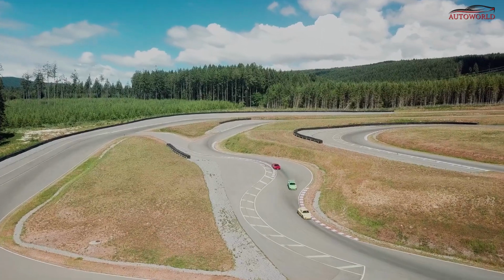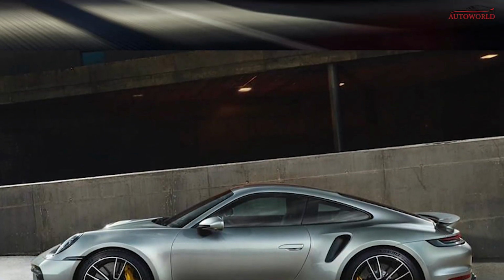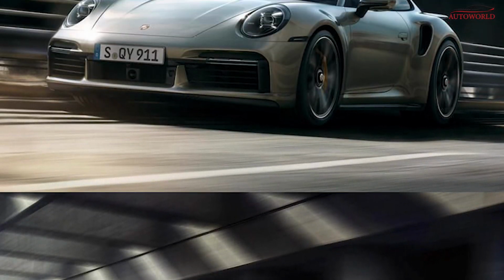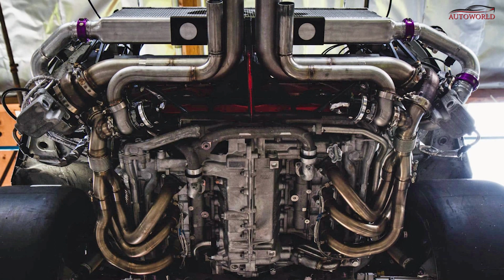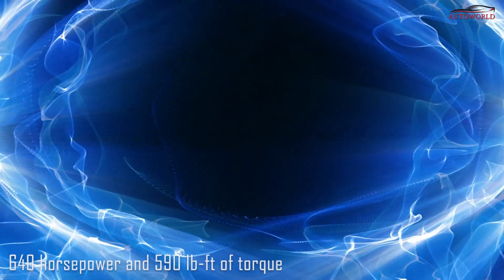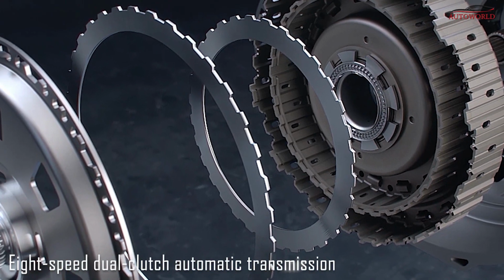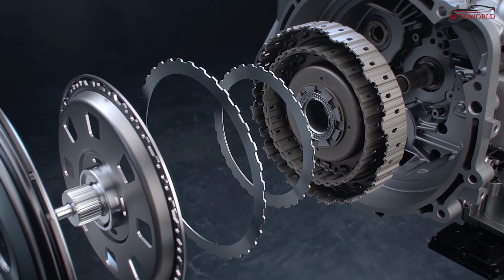However, this Porsche isn't just about going fast in a straight path. The result of all of that technology is a magnificent package that is both in control and fierce. The all-wheel drive model's twin-turbo 3.7-liter flat-6 engine produces a neck-snapping 640 horsepower and 590 pound-feet of torque when mated to an 8-speed dual-clutch automatic transmission, which is a major plus for acceleration from a stop.